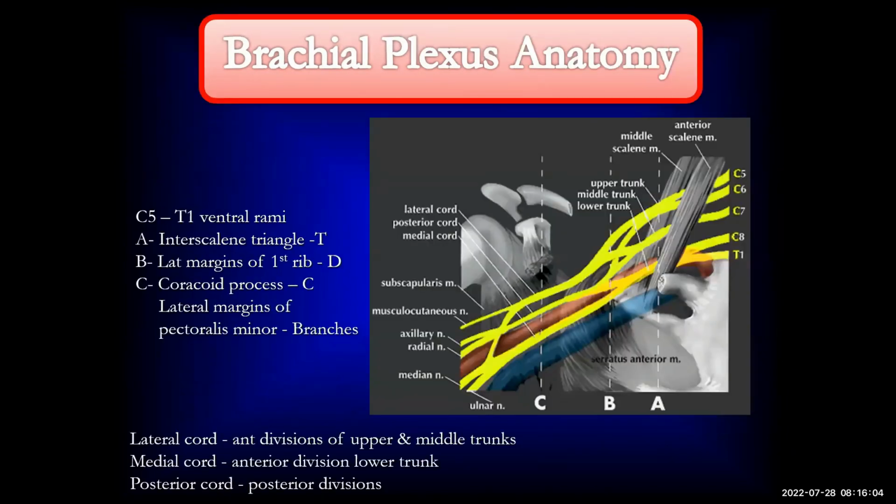So this is a schematic diagram of the brachial plexus with selected vascular and scalene landmarks. You can see here that the plexus is above the subclavian artery and behind the subclavian vein. And we use these different planes of imaging. So you can see the 5 roots of the plexus, C5 to T1 ventral rami.